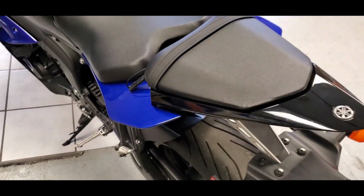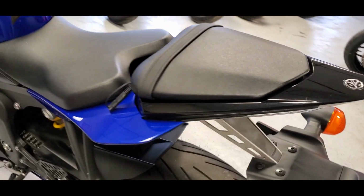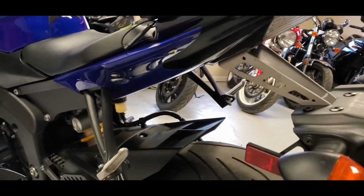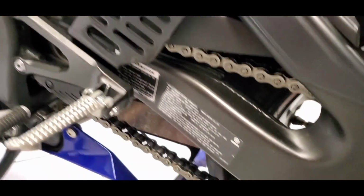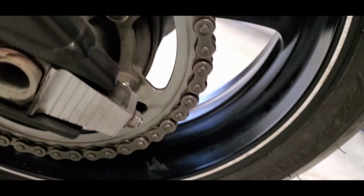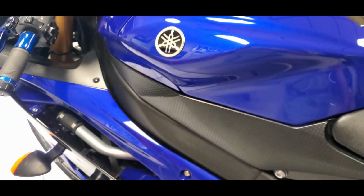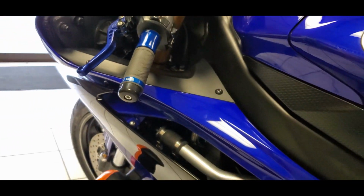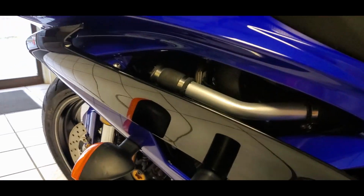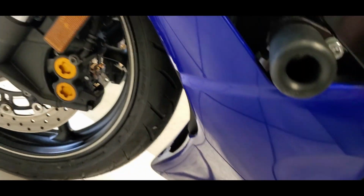Yeah, so if you had never ridden an R6 before, you'd definitely be in for a bit of a treat. They like to rev high. I mean, these things go to 17.5 on the rev limiter. That's screaming. That's like a Formula One car. Talk about attitude. But that's the one drawback in a little bit of a sense, because some people don't want to be riding a bike like that. So just be forewarned that that is the case.